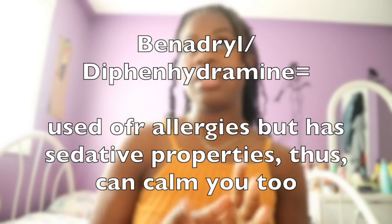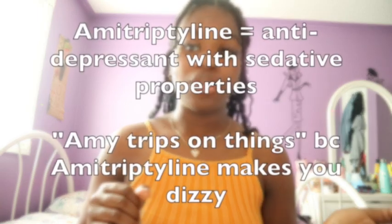So remember, with sedatives, you want to make sure that you're not giving it to these patients before they have to do something that requires them to be alert. Like, for example, driving a car or operating heavy machinery, you don't want to give them a benzo for something like that, or Benadryl. But you can give it before bedtime for sure, because it's going to put them to sleep anyway.